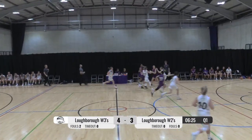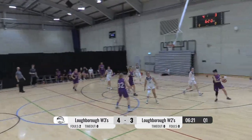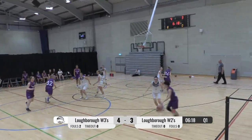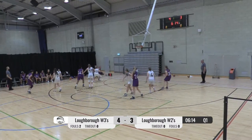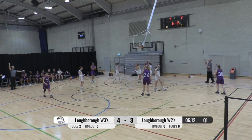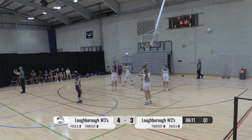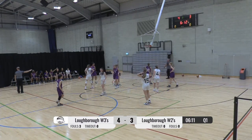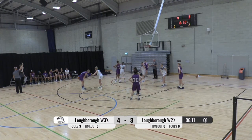Ball gets passed up the court. They slow it down to reset their offense. Ball's at the wing now. Just dribbled to the top. And a foul is called. Foul on the baseline drive there. Ball will stay on the baseline. So the 3's are going to inbound.